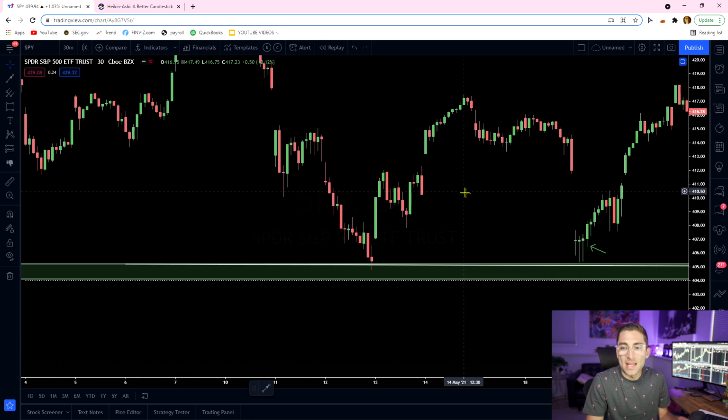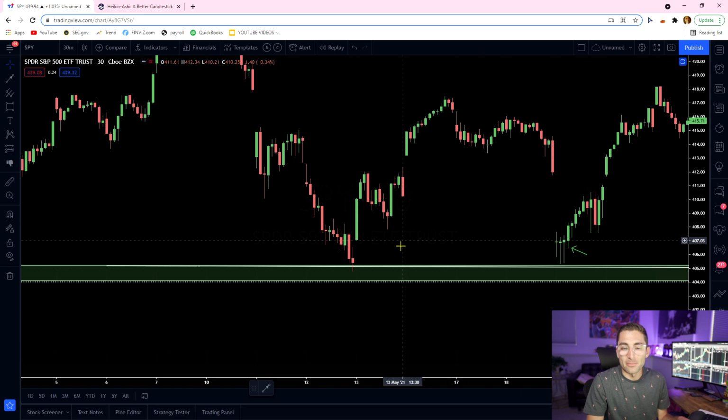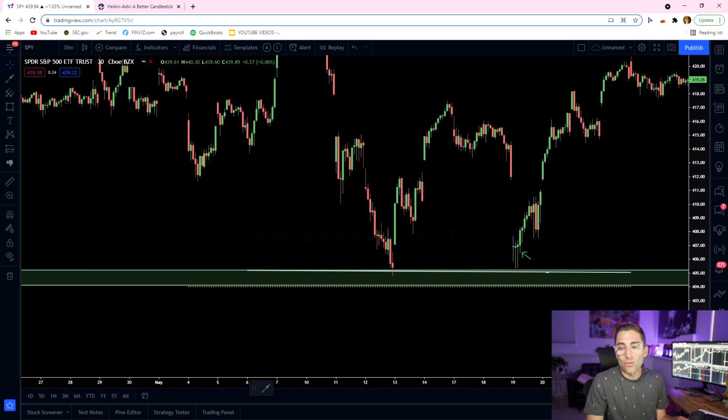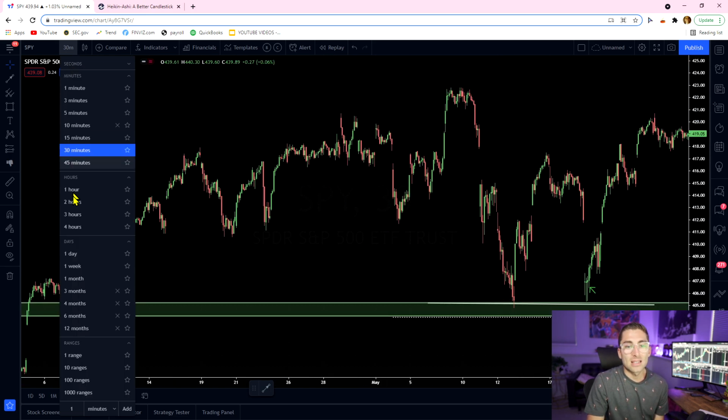So yeah, that double bottom was a charm. And you can see that the candle body held on the 30-minute. We came down, lots of wicks on the 30-minute, and then boom, we're off to the races. So overall trend in the market is up.